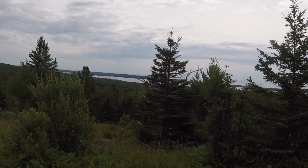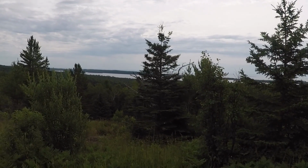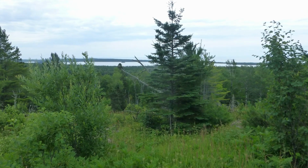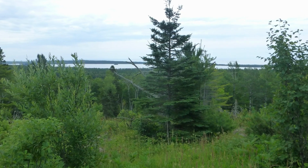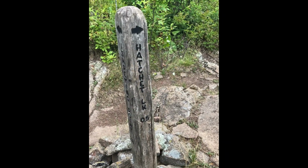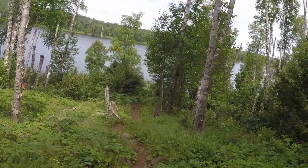Considering I feel like I'm almost there, the lake sure looks a long ways away. But it's not far now. It looks beautiful. This is going to be a horrible climb out of here tomorrow. It's very steep. But the lake looks amazing.